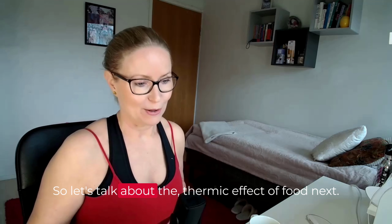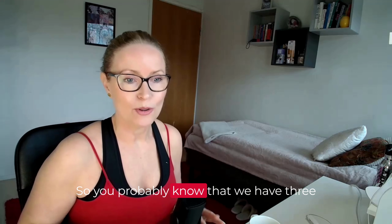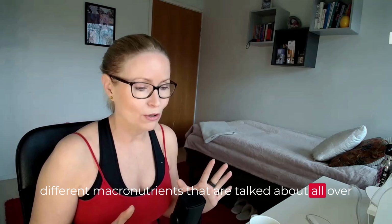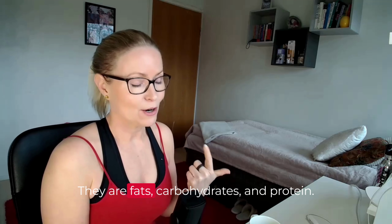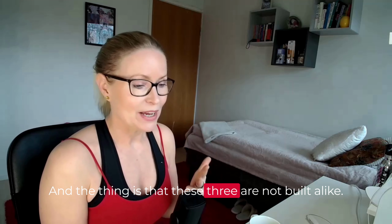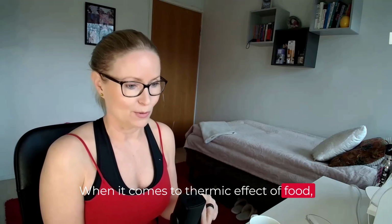So let's talk about the thermic effect of food next. You probably know that we have 3 different macronutrients that are talked about all over social media and all over the place. They are fats, carbohydrates, and protein. And the thing is that these 3 are not built alike when it comes to the thermic effect of food.